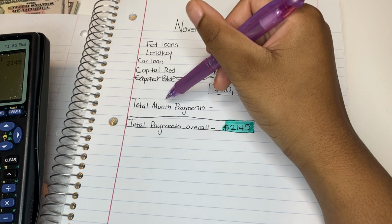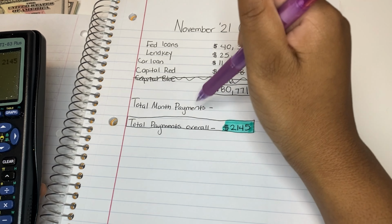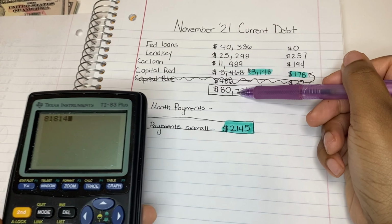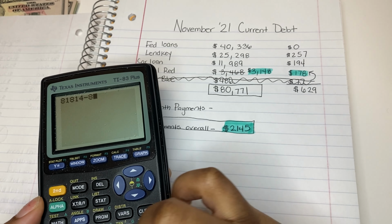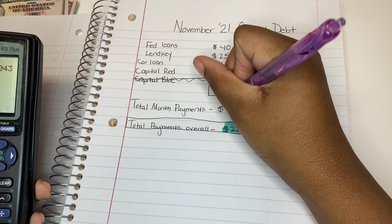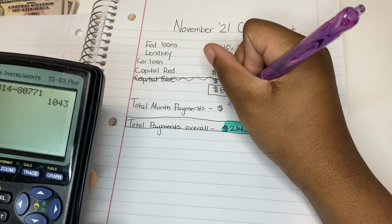And for my total month payments, I'll be subtracting last month's. Last month's, as we can see, was $81,814, and I'm going to be subtracting that from our new amount, $80,771. So I have paid off $1,043 for the month of October, which is amazing. Of course, my goal next month, if I can get this down to 79 or just in the 70s, I think I'll be very satisfied with that.